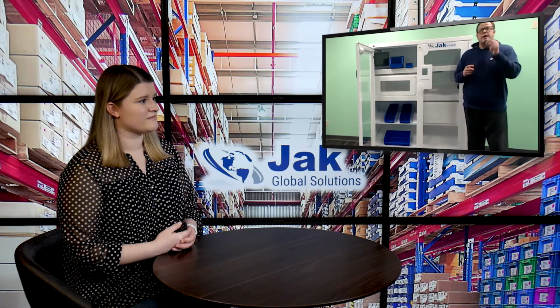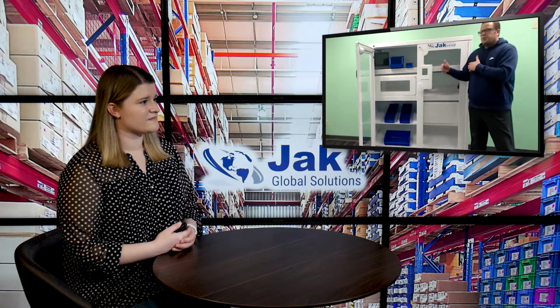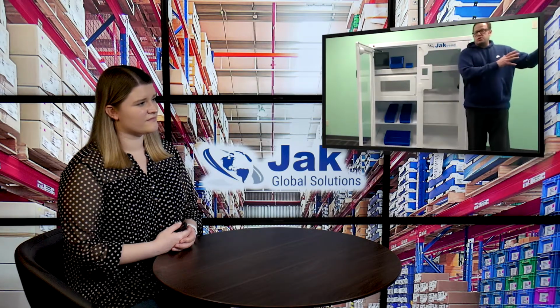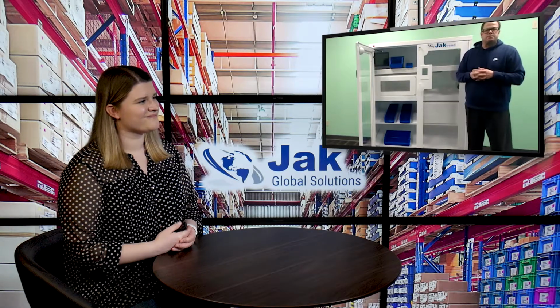Final thing, another reason it's so inexpensive, is it has the capacity. One of these Jak-Vend systems has the capacity of 2 to 4 of your traditional concession style machines that you see all over the place, because we don't have all those pieces and parts and motors. So instead of having 4 vending machines taking up your floor space, you just have one right here.